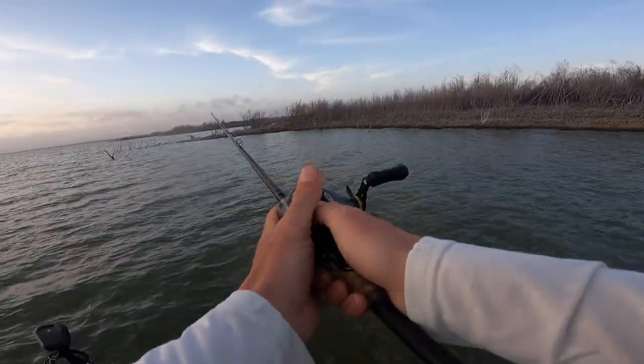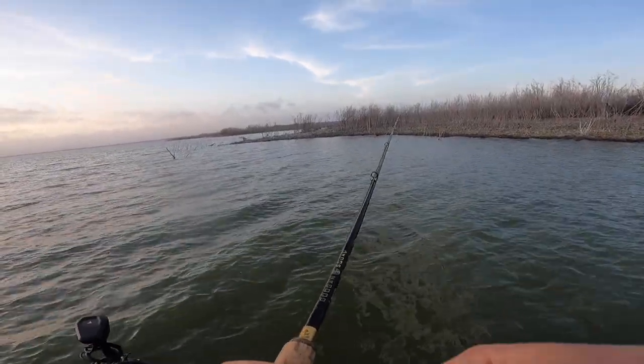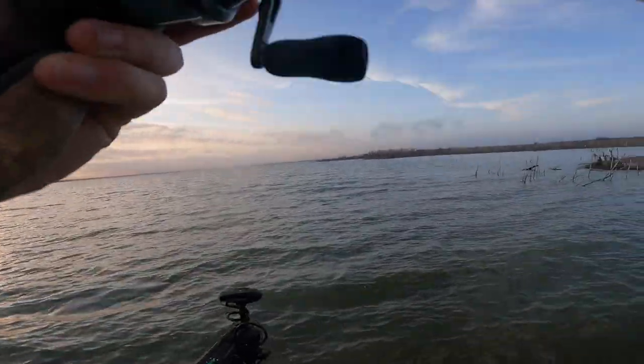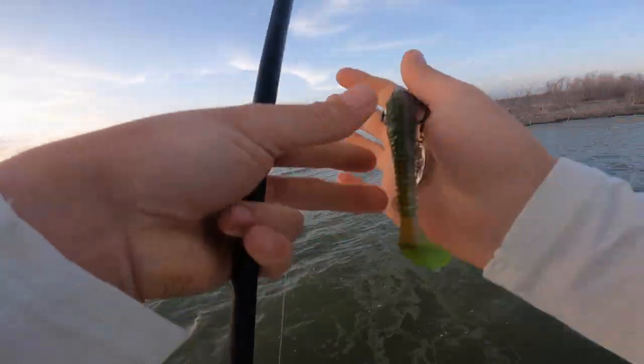Are you throwing a moving bait right now? Yeah, I'm throwing a little reeler worm. A little reeler, all right. I think I went so far to say I have never caught a bass in that pocket, so that's why we skipped it. Oh my gosh. I just got rattled. Absolutely pummeled there.